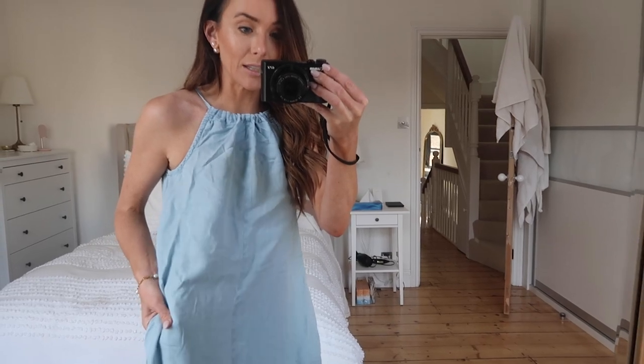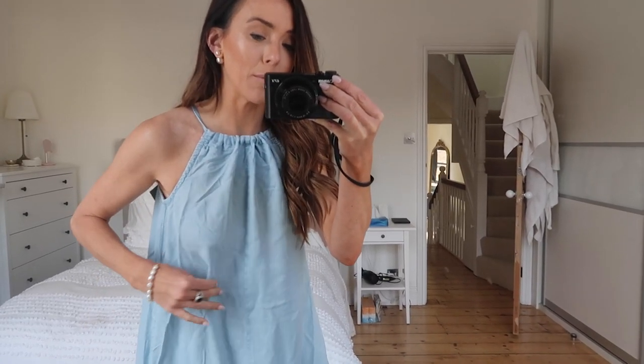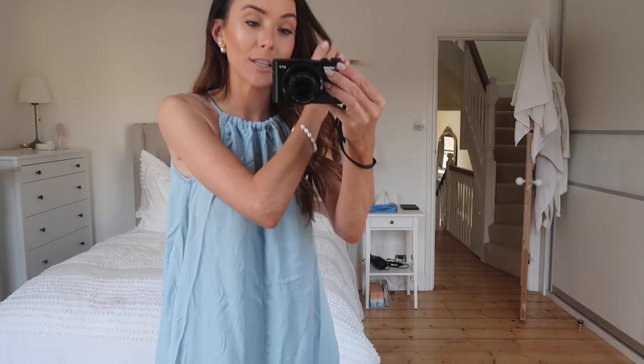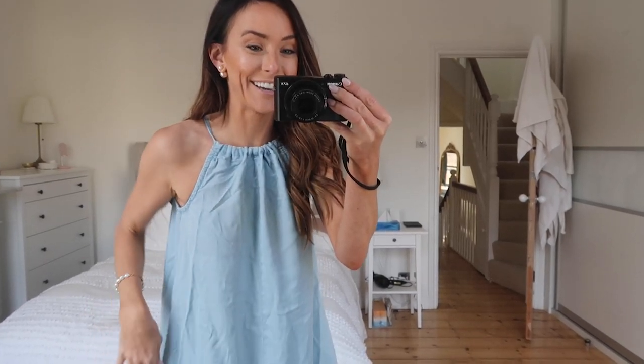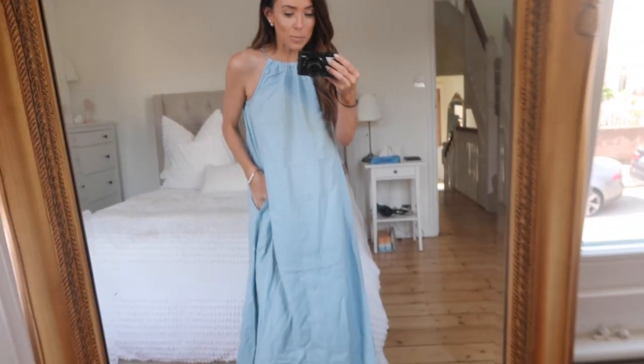It's another one that is a bit more of a chambray material that's a little bit lighter than that previous dress. Sorry about all the airplanes that you might be hearing. We live literally over the incoming flight path into Heathrow because it's not far from here. So you're gonna hear some planes as I talk, so sorry about that. But yeah, it has pockets.